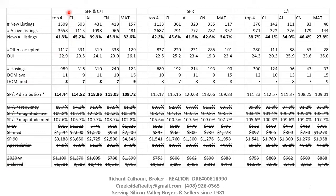Normally, I just talk about Santa Clara County and San Mateo County over here. Here I've added in Alameda County and Contra Costa County, because you can see they're roughly the same size as Santa Clara County, and they're quite a bit bigger than San Mateo County. Same sort of data, just a little different, way abbreviated. I'm looking at the number of new listings, the number of active listings, the ratio between the two, the number of offers accepted, the DUI, which is real key.